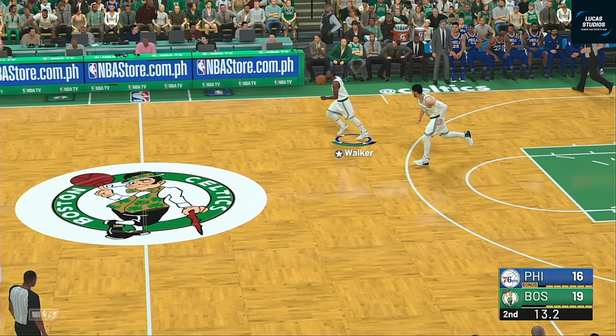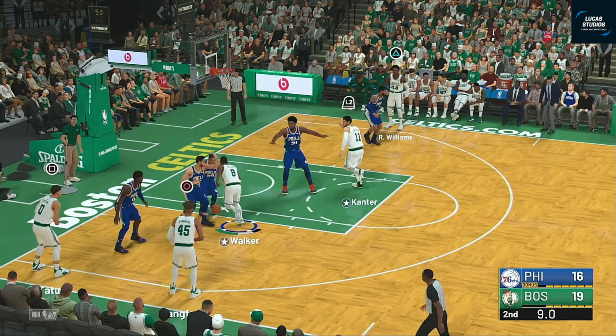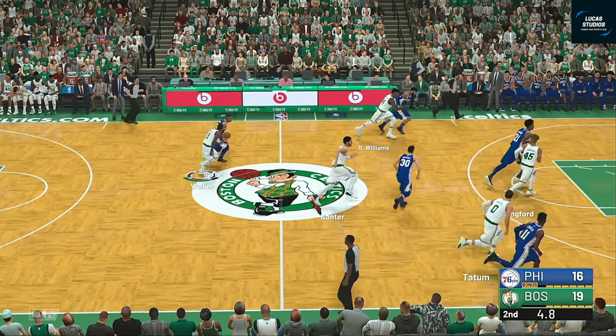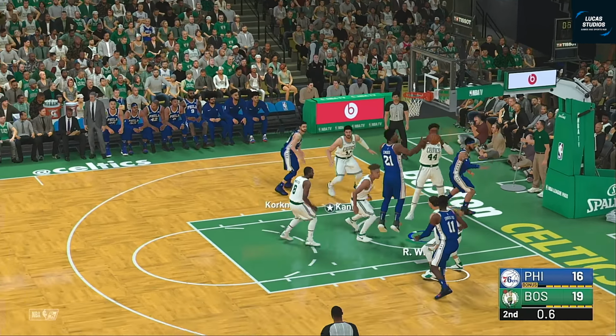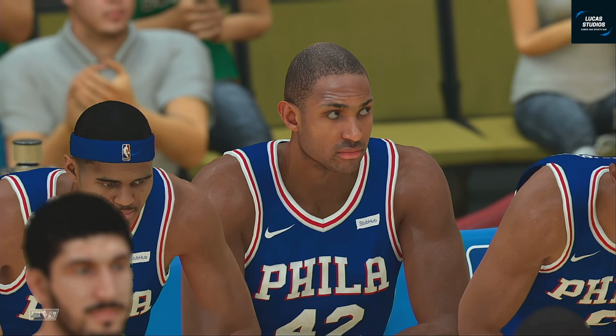15 seconds left in the first half. Ball stolen. Here's Korkmaz with 2 seconds left, and he tries off the glass, but it's no good. We'll take a quick break and then back to the action here.